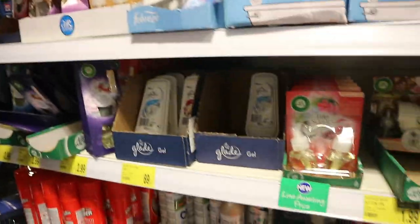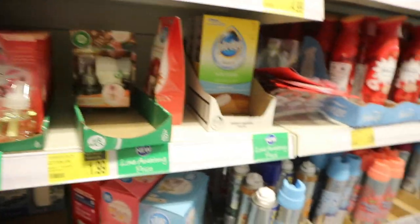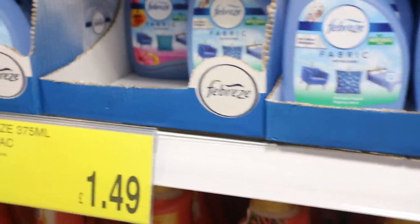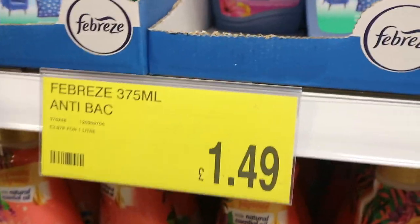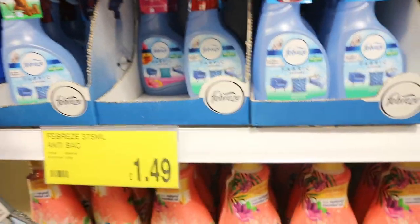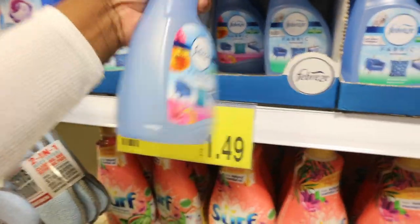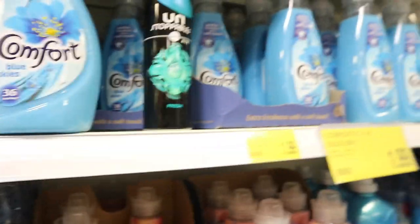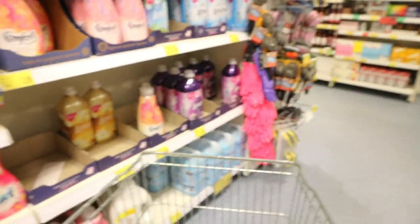Anyway, I'll show you guys when I get to more Christmas stuff. These ones are boring. Guys, I thought this used to be $1.99, isn't it? But it's $1.49 now. That's a bit cheap, isn't it? I'm gonna get this one. I actually want to try the new one. I think it was Unstoppable that did it. I'm not sure. Don't think they have it.